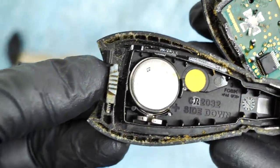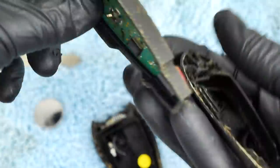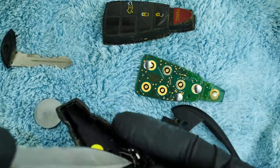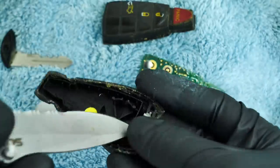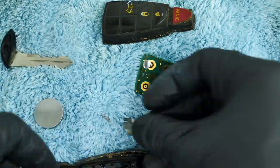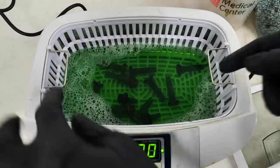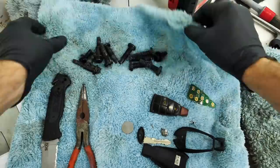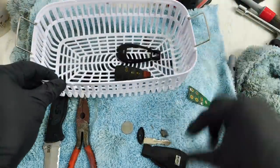And for this video, I'm actually going to be cleaning the key, which is also covered in cigarette tar, and I don't even know how that's possible, to be honest. So I'm going to break it down to each individual component, and obviously the circuit board and the battery do not go in there, but everything else I'll be throwing into my ultrasonic cleaner to clean the key.